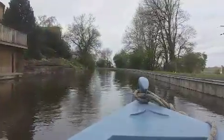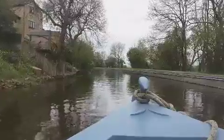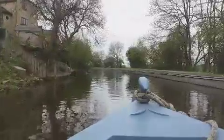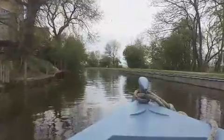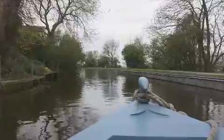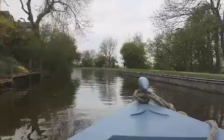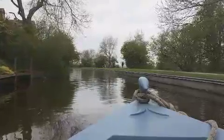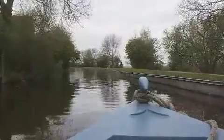This is just a bit of a by-the-by, but just mentioning that number 60 bus, anywhere between Leeds and Keighley, that bus follows the route of the canal almost exactly, so you're never far away from a bus stop. And we found it really useful for getting around when we were doing that section of the canal. So that's the number 60 bus.